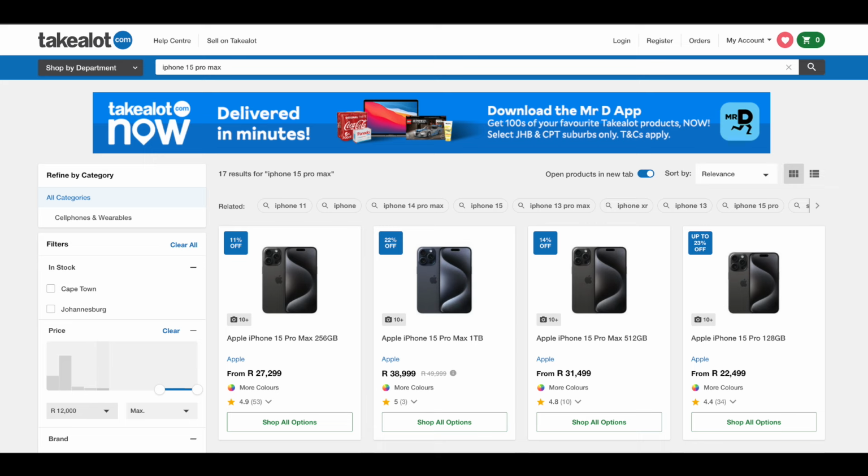Apple is selling a similar device in terms of specifications, which is the iPhone 15 Pro Max at 256 gigabytes, now at 27,299. That's a difference of almost 5,000. That's a lot. Similar spec device, similar premium product, similar brand line. It's not because there's some perception that Samsung is worse than Apple. In fact, most people view them to be in the same range. So the iPhone 15 Pro is selling at a much higher price than the Samsung S24 Ultra.